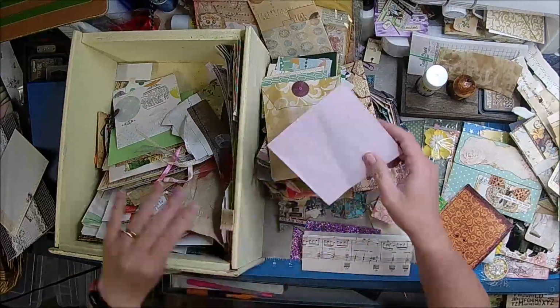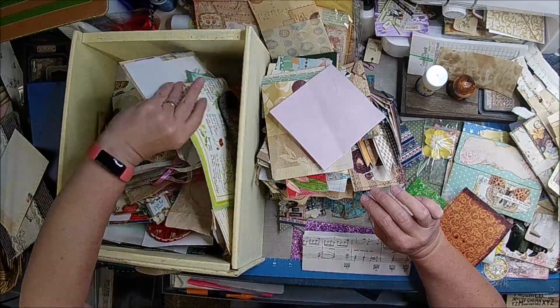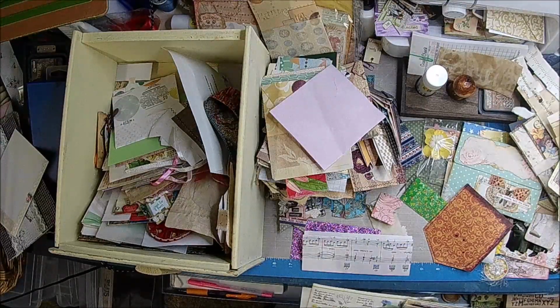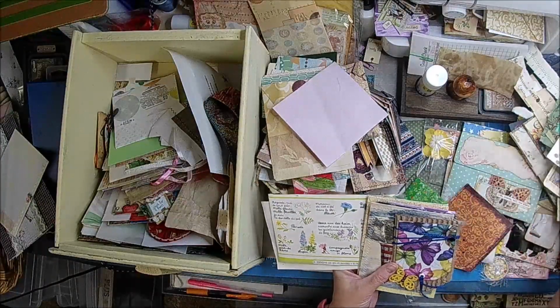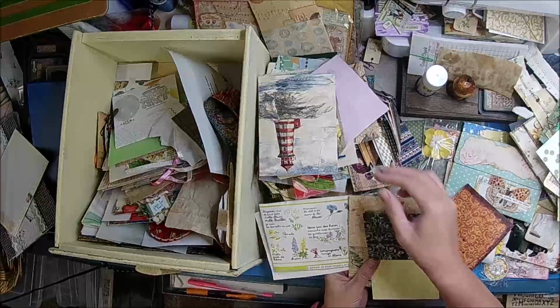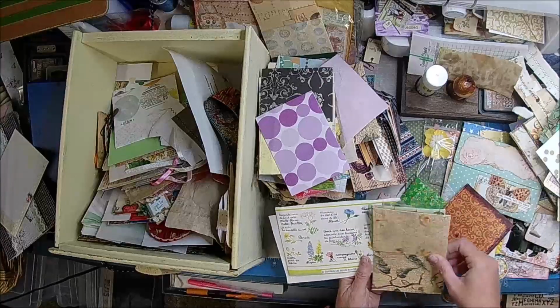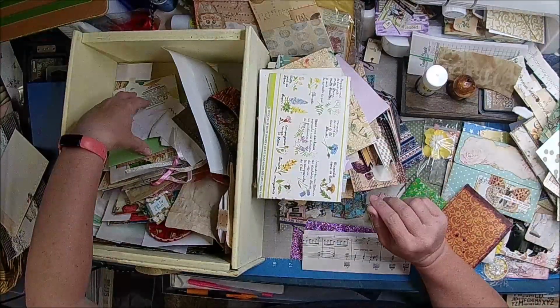Some of them are kind of crunchy. Crunched up. Okay, let's see. Ooh, lots and lots of goodies, huh, Mom? I guess. Keeping that. Give this away. But I want you guys to have some pretty stuff, too. I'm not keeping all the goodies, but I am keeping some.